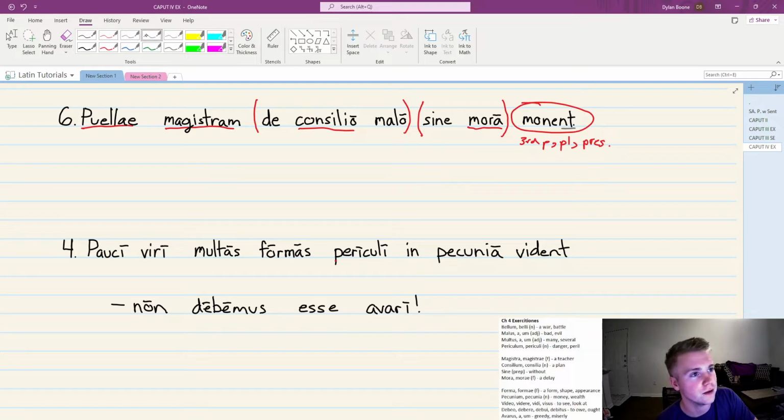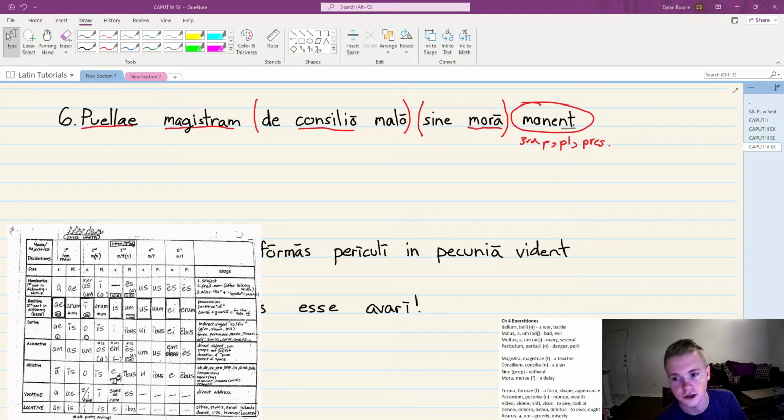Who is the they? Well, let's go back to the start of the sentence because that's usually where our subject is. So it's puellae. If you go to your declension chart once again, you should see that puellae, first declension, could be dative singular, it could be genitive singular, or it could be nominative plural. The thought here is it's at the start of the sentence, and we have a plural verb in the sentence, so that is two to the good on nominative plural feminine.